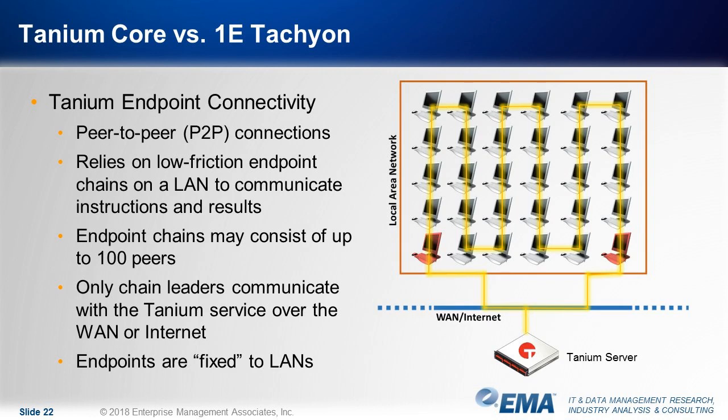To communicate between the server and the endpoints, Tanium pioneered what they call a peer-to-peer or P2P connection. Now in this approach, groups of endpoints on the same network segment are organized into what Tanium calls chains. Now this would be the PCs you see linked together in this graphic. Each endpoint in a chain is identified as a peer of other endpoints in the same chain. And Tanium can support up to 100 peers in a single chain.